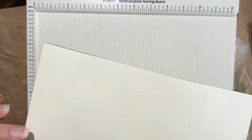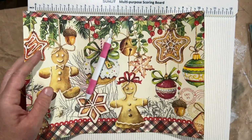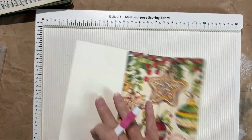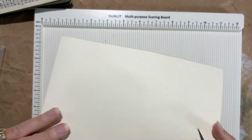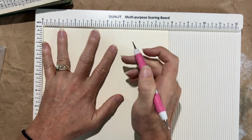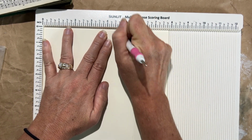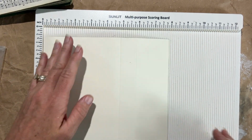It is not right. What did I do? He says he's looking because I told him that was a bad answer. What did I do? I have no idea what I did. Oh, well, we're just going to do it again. 4 3/4. It'll be fine. See, don't do math like I do math. I scored it at 5 3/4. That's what I did wrong.